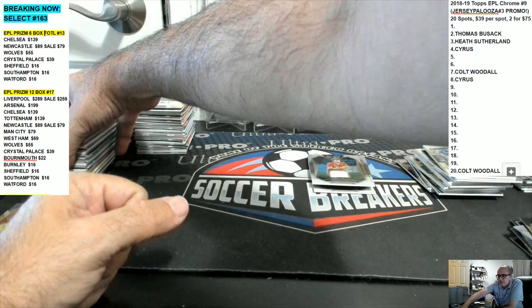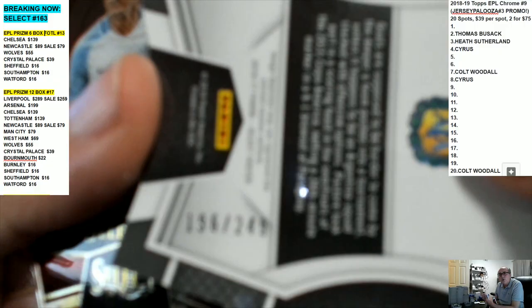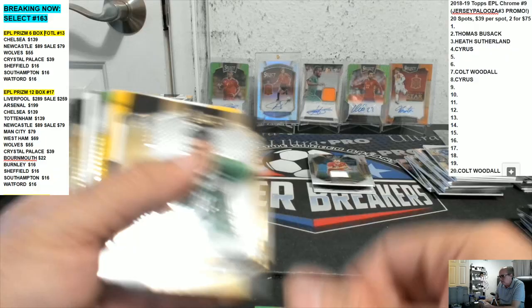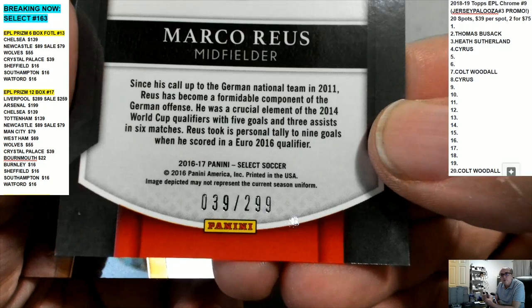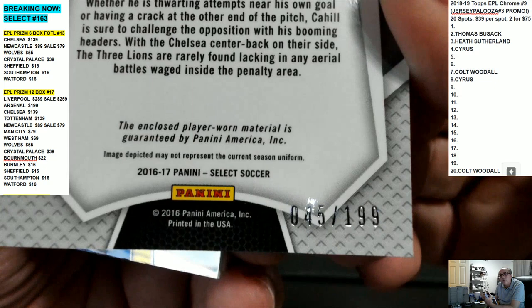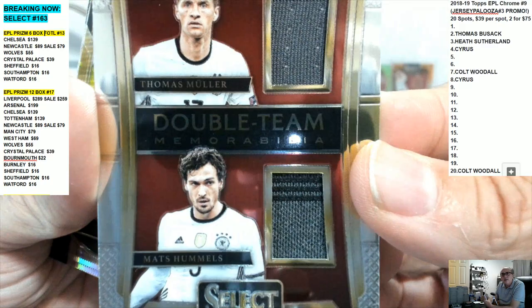Boxes left. See what we get. Three boxes. See if 92 can hold on. 196. Wow. That was close right there. Ospina. Blue. 39 of 299. How about Gary Cahill? 45 of 199. Mueller and Hummels.